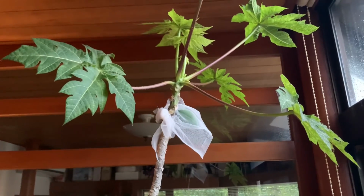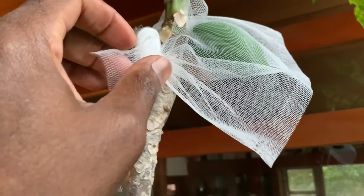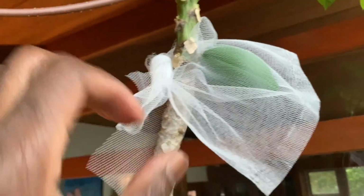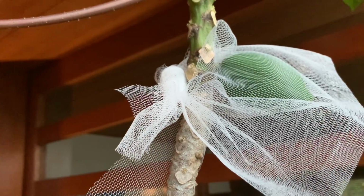And our papaya is doing well. I took a hint from Anna in Jamaica. Suggested I put a little netting or something around it, so I tied this little mesh net. So hopefully that will help protect it somewhat, keep it from falling. But overall, it looks pretty good.